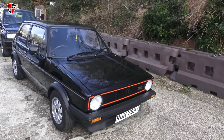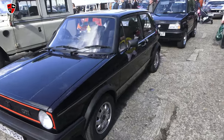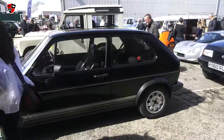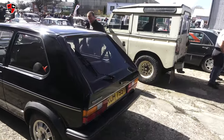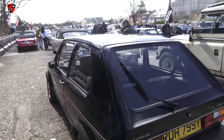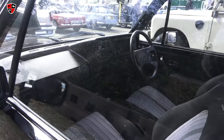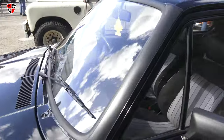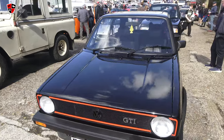Mark 1 Golf, black, single lights, wide plate. Right-hand drive, cloth interior. Do you know what reg it is? The reg is the number plate on it. That's very clean and nice. That is very, very smart. Interior is mint. Looking at it, it's had a paint job at some point.